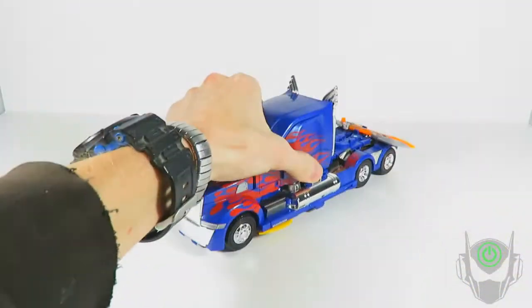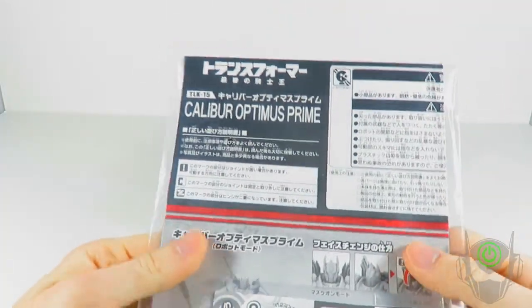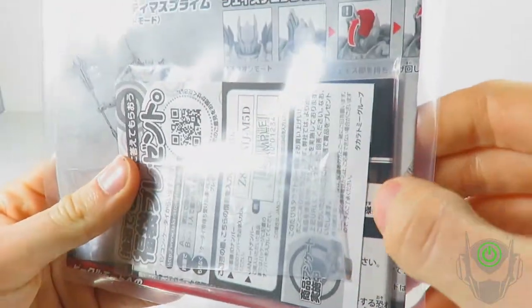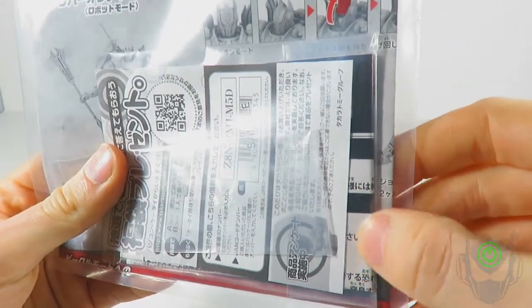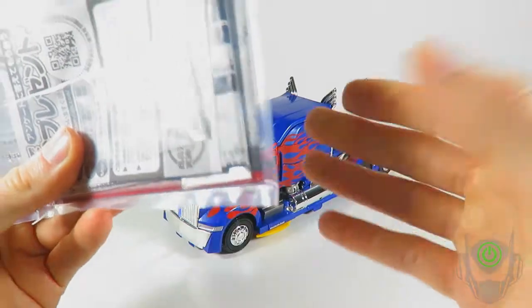So let's put him down for a moment, and let's take a look at this here. So, obviously, you got your set of instructions for Calibur Optimus Prime. You got some promotional stuff here, and between that, which you really can't see except from where my thumb's going up and down, is actually some information about the exclusive sword that this figure came with. So, that's basically it for all this.